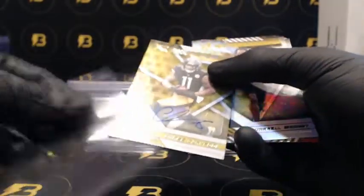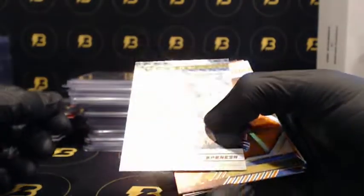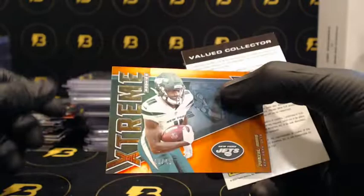We got Claypool for the Steelers. Nice one. 7 of 10 going out to the Steelers. Nice hit. We got Mooney for the Bears. We got Jones and Hill. We got Epinesa for the Bills out of 75. We got White for the Bills out of 99. For the Jets, we got Mims out of 49.